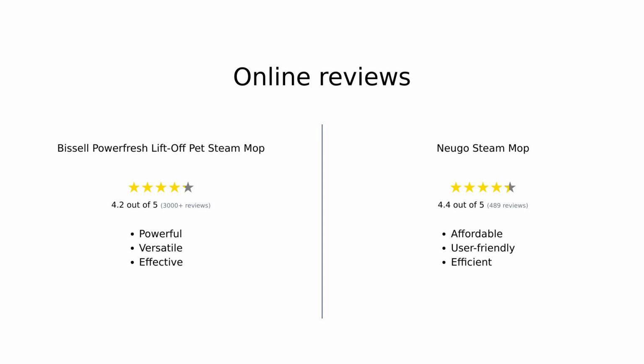Overall, both steam mops have garnered positive reviews from users, but they cater to slightly different needs. The Bissell PowerFresh Lift-Off Pet Steam Mop is praised for its powerful cleaning capabilities and versatility, making it ideal for deep cleaning and pet messes. On the other hand, the Neugo Steam Mop is appreciated for its affordability, ease of use, and effectiveness in maintaining clean floors, especially for pet owners.